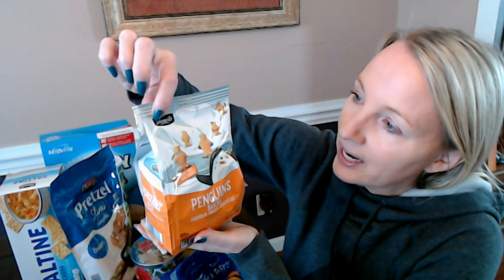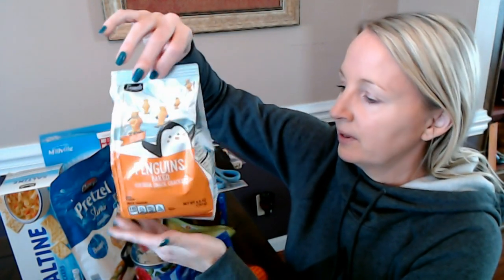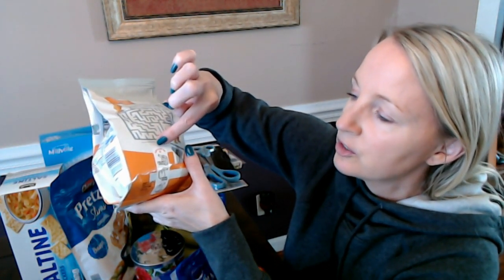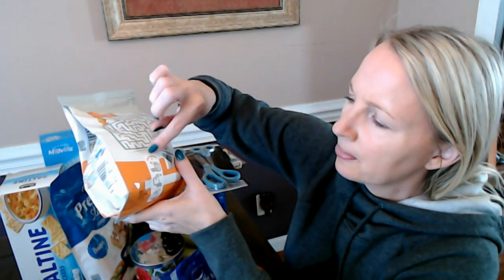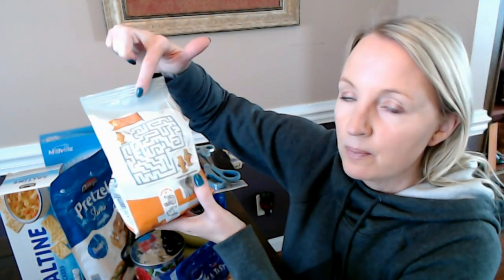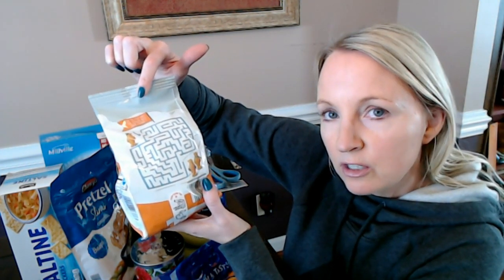This is from Savorites. You can see the Savorites logo right up here in this corner. Now these are only $1.49 at my Aldi. And they have this cool little sticker right here. And it gives you instructions for an easy close tab. See, you remove this. You peel it back to the dotted line right here. And then you can fold over the top of the bag after you open it and you're ready, you get some out and you're ready to close it up.